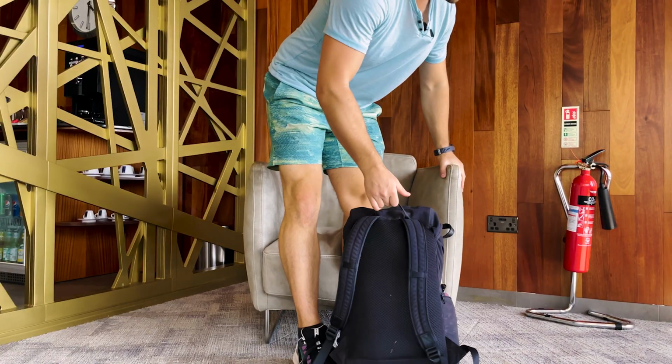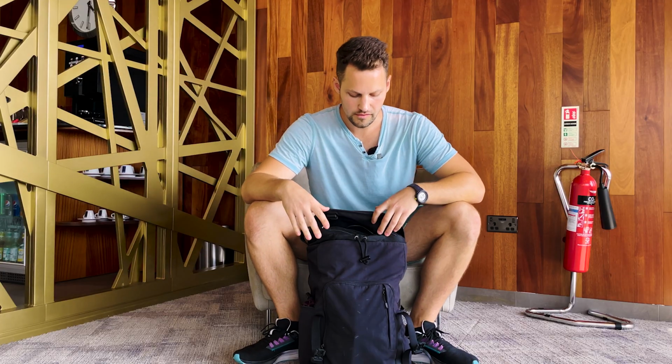Cool. So a lot of people have asked me what I pack in my travel bag. Actually, nobody has asked me that, but I thought I'd go through my travel pack and tell you what I pack in it. So here's my backpack. Got it from Lululemon. It's a very nifty backpack, actually. There's a lot of interesting little pockets. Let's kind of go through what I pack.